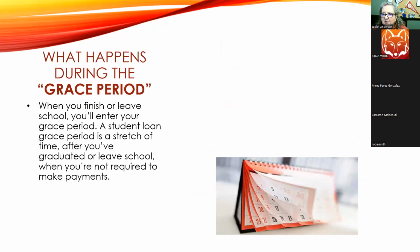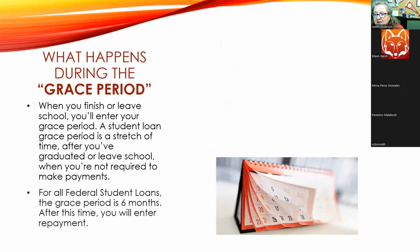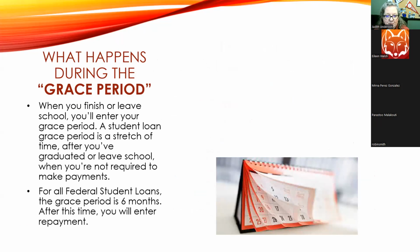So what happens during the grace period? So the grace period is when you finish or leave school, you'll enter the 6 months grace period. So a student loan grace period is a stretch of time after you've graduated when you're not required to make payments. But this would be the time that you go in and set up your repayment plan and get everything ready to go, like setting up an automatic debit out of your bank account. So once you go to studentaid.gov, you'll be able to see who your lender is, and you could give them a call and go through all the repayment plan options and decide which is going to be best for you.